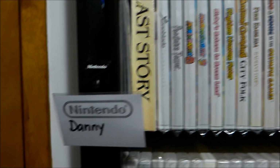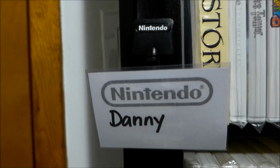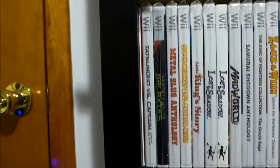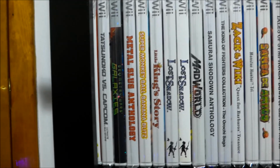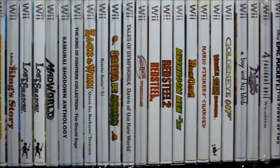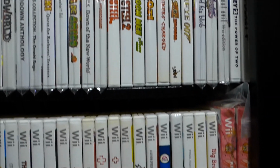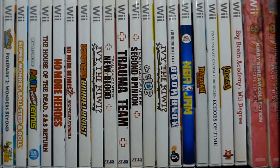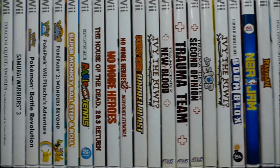Here we see my name on a Nintendo badge that I received during my visit to the Nintendo World Store, where I met Reggie Fils-Aimé. It's displayed there as a reminder of that event. Here we see some more of the various Wii games that I have, some of which I never got the chance to play during the Wii's prime era. Like I said, they're much more affordable.